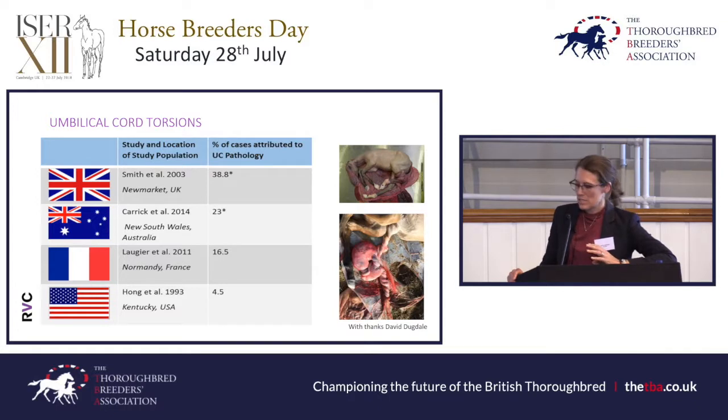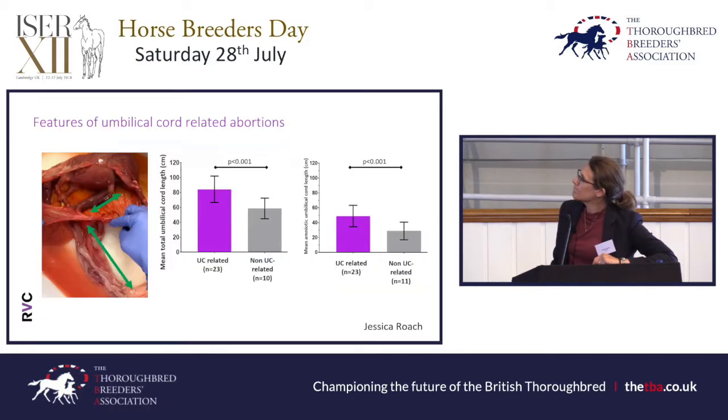But we were also interested more locally in developing a robust diagnostic criteria. And Jess Roach in the lab has been working with Alistair Foote on that, collecting these abortions associated with these cord torsions in a systematic way and looking both grossly at their features and also at the histopathology, so histologically, what changes we see. So we've got some data already on some of these gross features, which I'll share with you. We don't have any robust histological data yet.